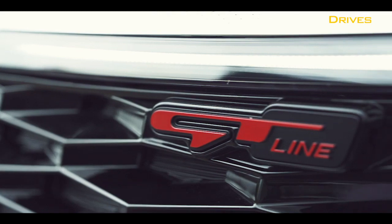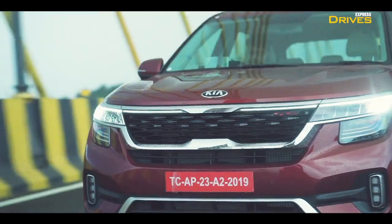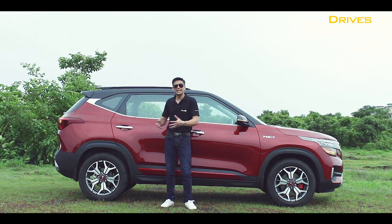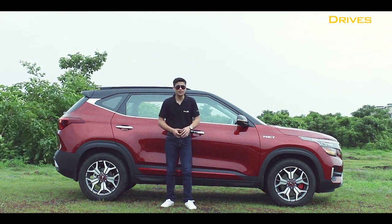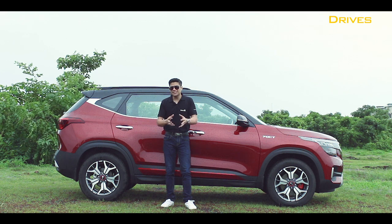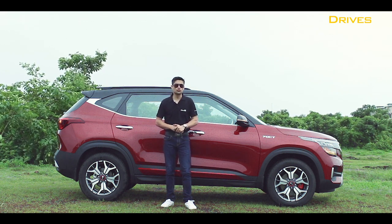So in terms of design, you get a good looking vehicle, you get great features, and of course, you get a vehicle that is good to drive, you get great engine and transmission options. So all of it really adds up to this being a very good offering from Kia, considering the fact that this is the first vehicle from the brand in the country. Now, the only missing piece in the puzzle is the price, which will be announced soon.